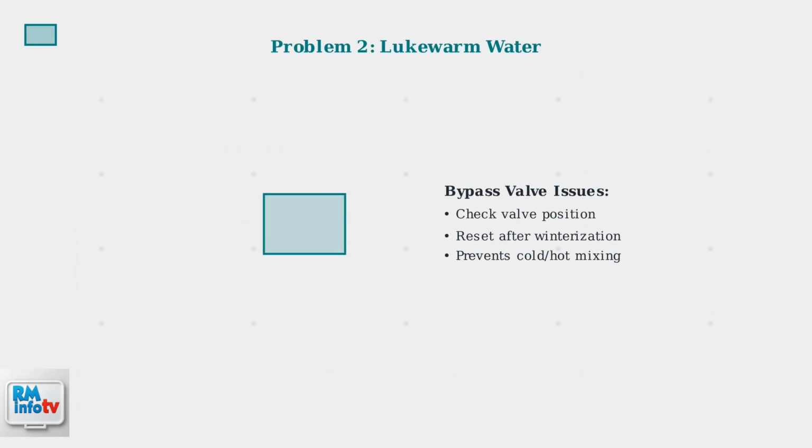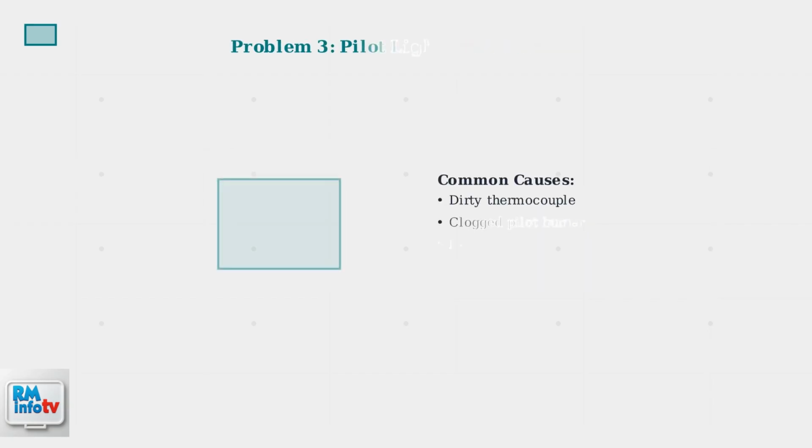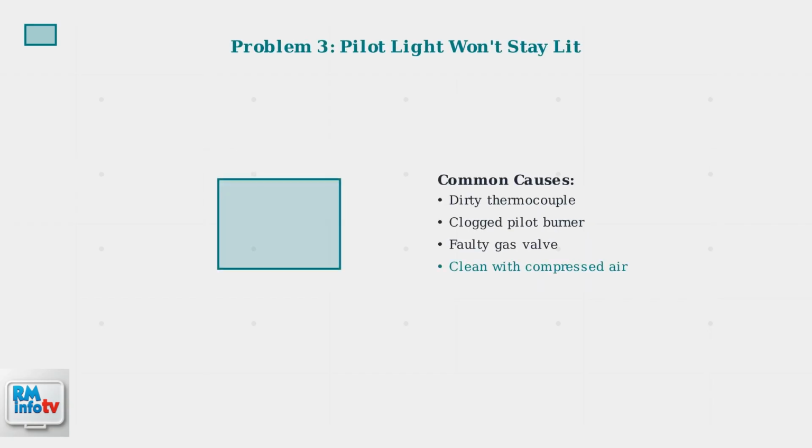If you're getting lukewarm water instead of hot, the bypass valve is likely your culprit. After winterization, this valve needs to be reset properly, or cold water will mix with hot water. Pilot light problems are another frequent issue. If the pilot won't stay lit, you likely have a dirty thermocouple or pilot burner.